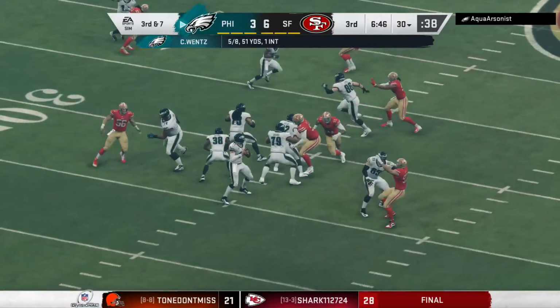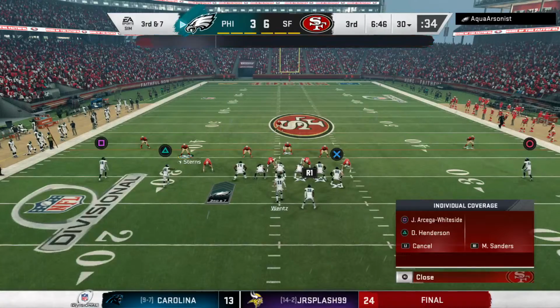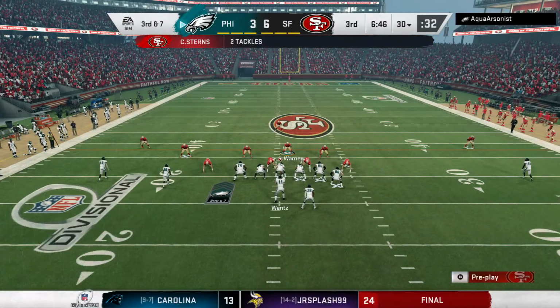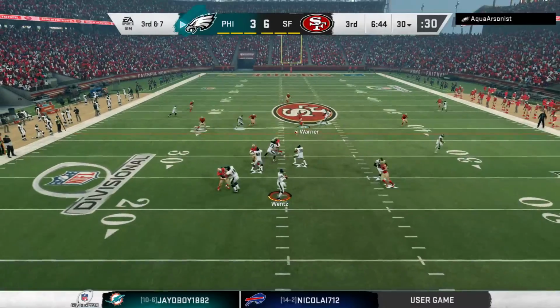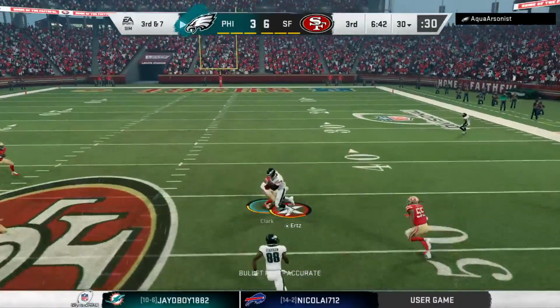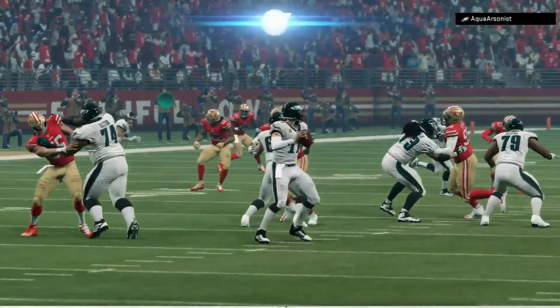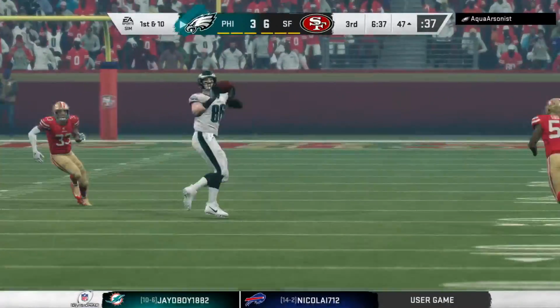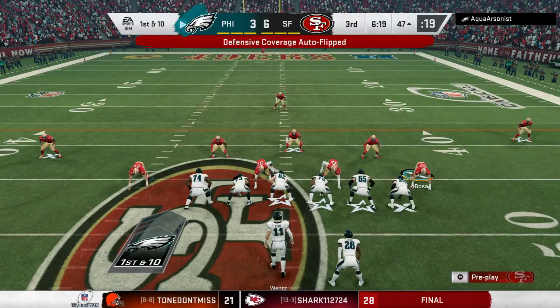Throwing again on second down, but this time it's incomplete. They head to the line facing a 3rd and 7 following the incompletion on second down. Shotgun now for Wentz. And he connects with Ertz. And he'll be taken down, but not before they work it across midfield. And they're able to convert on 3rd with a solid gain of 23.